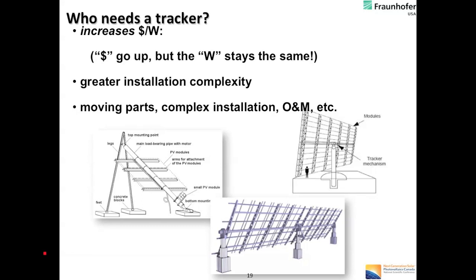Trackers don't help you with dollars per watt. If you add a tracker to a system, your dollars go up. You have to pay for the tracker. You have to pay for O&M. Your watts don't change. Why? Because you rate a module under standard conditions, and those standard conditions say that you're pointed at the sun. So if you try to do a system that generates more energy by adding a tracker, you're not going to get compensated for that if you're thinking in dollars per watt terms. So this simple argument is substantially the reason why tracking hasn't penetrated the market as much as it should.